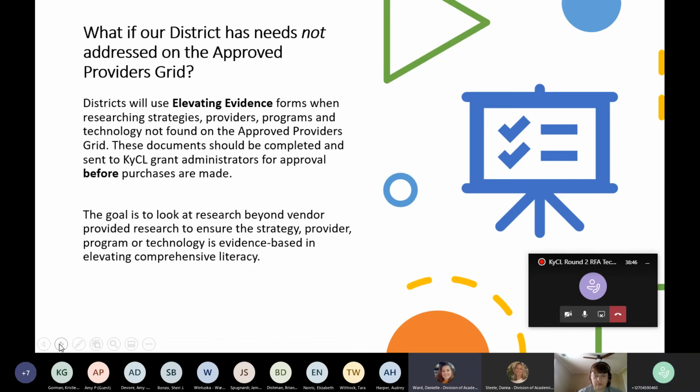But what if your district has needs that are not addressed on the approved providers grid? If that's the case, you will use the elevating evidence forms when researching strategies, providers, programs, and technology not found on the approved providers grid. These documents should be completed and sent to either Dana or myself for approval before purchases are made. Let me reiterate that. You must have approval before purchases are made.